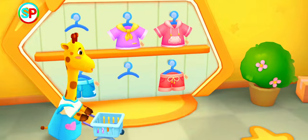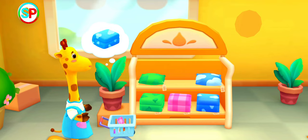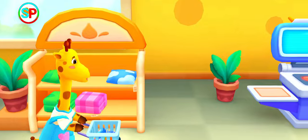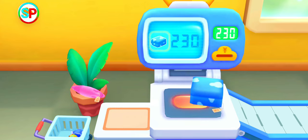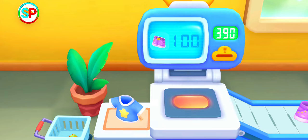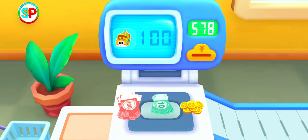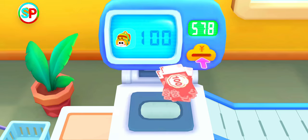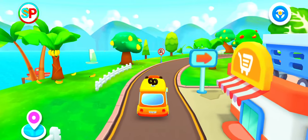Pants. Pillow. Quilt. Money into the coin slot. Everything has been bought. Thanks. We finished shopping. Let's get on the bus.